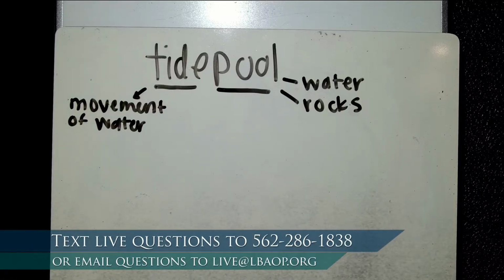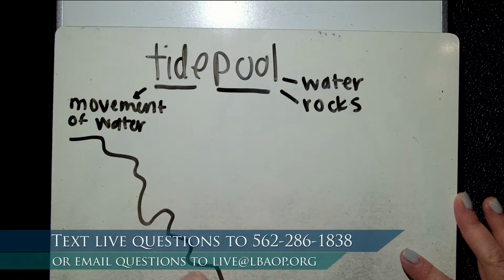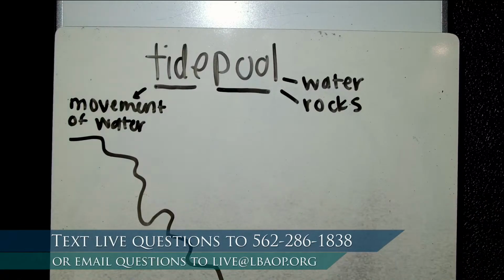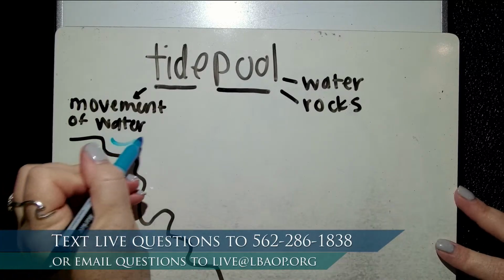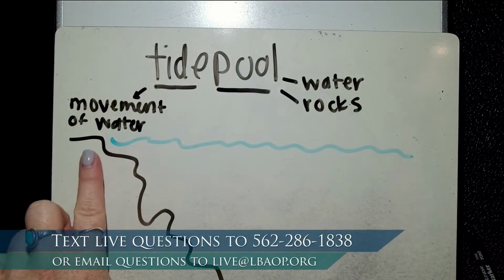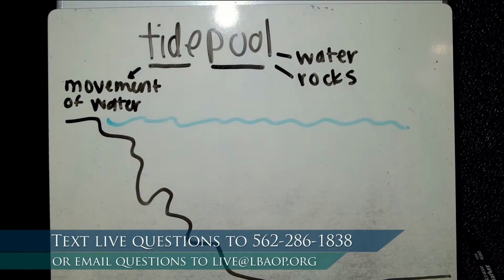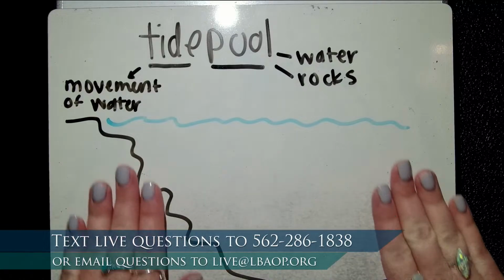Now, I'm going to draw just a really quick tide pool. Here's my rocky coastline. And then I'm going to grab, I think I have a blue. And let's say the water is up here. Now think for a moment. Do you think we would call this high tide or low tide? What do you think? High tide or low tide? Well, if you said high tide, that's correct, because look at all these rocks underneath. These are all covered by the water. So the tide is really, really high.